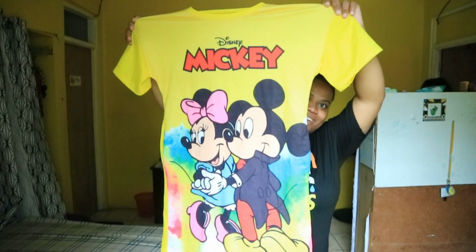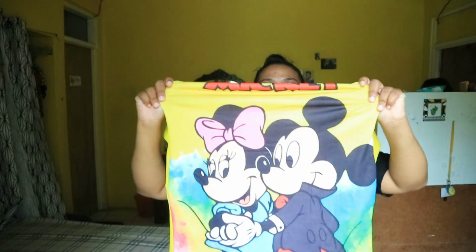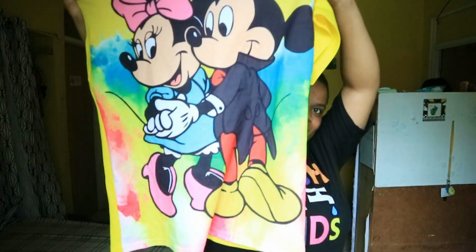But guys, look at it. I'm a Disney fan plus yellow fan, so you know, this just spoke to me. It's yellow, it's just cute. It has Minnie and Mickey on it and all. So yeah, we're gonna try this on, and let me show you, because I've tried this on before. I was excited to try it on when I got home. When I did, I was kind of disappointed, not gonna lie, because I expected it to be big. I wanted it to be bigger. So yeah, let's try that on.